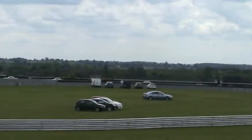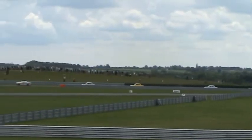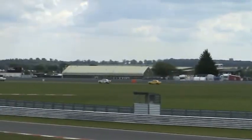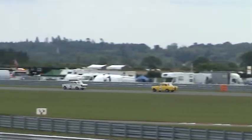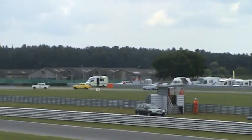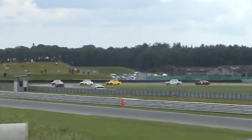Cox. The Tim Davies Cortina for some reason did not make the restart, so he's not up there this time, but Dan Cox is chasing after the other Cortina. That is the car of Neil Brown, but the rest of the field go through there.